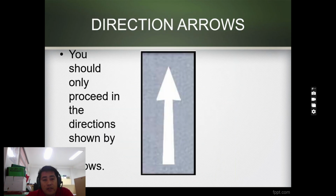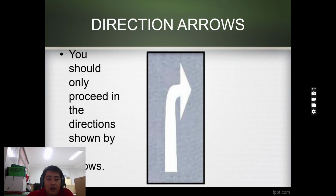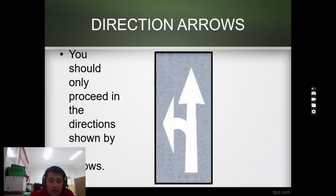Okay, next we have direction arrows. So, when you see the direction arrows, for example, forward or arrow up, it means you should only proceed in the direction shown by the arrows. So kung saan nakaturo yung arrows, ibig sabihin, doon ka dapat magpo-proceed. Another direction arrow, okay, turning left. Another arrow, we have turning right. Another, yan, yung may forward and left. Ibig sabihin, doon ka lang pwedeng mag-proceed ng directions.